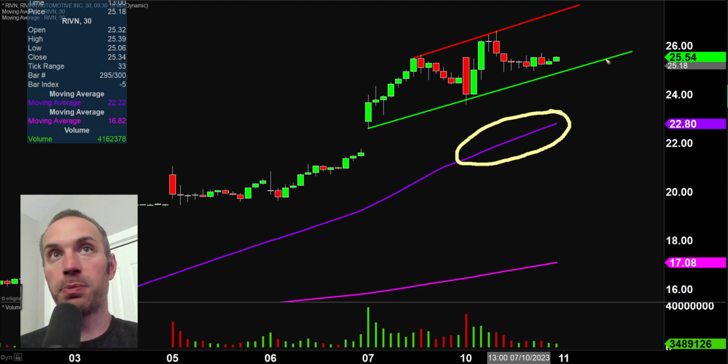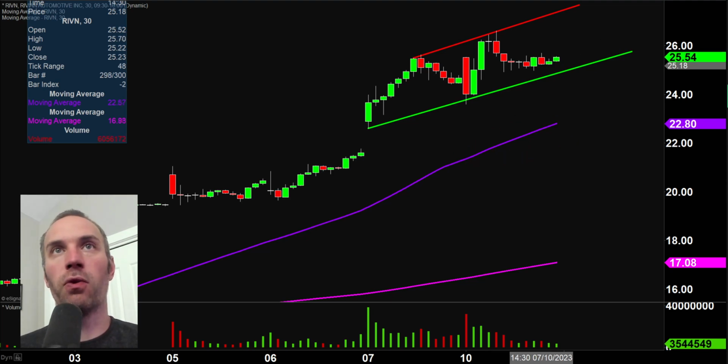So now, ideally speaking, what would make this chart look the strongest? That would be staying above that green line right there. But my point here is that even if that green line does not hold, by no means the end of the world, because you would still have this purple line there from more of an overarching standpoint.